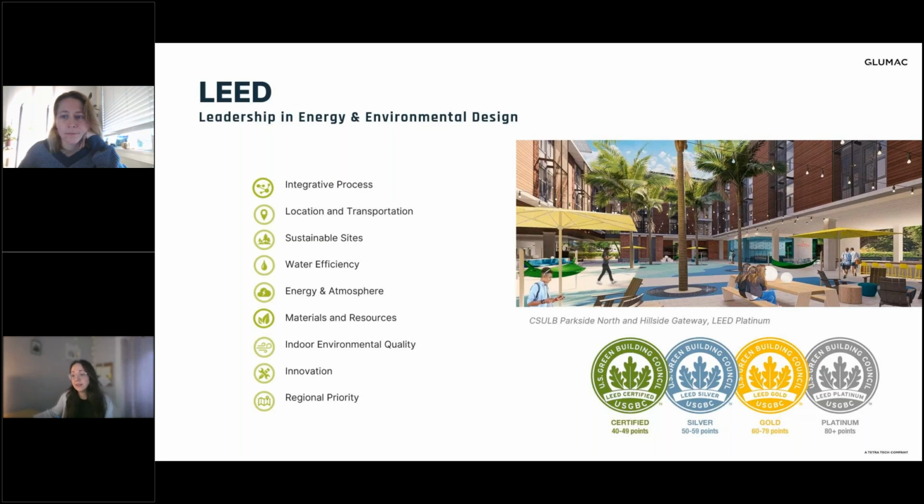We have materials and resources, which is concerned with the selection of materials that do less ecological harm on the environment. We have indoor environmental quality, which considers a lot of initiatives surrounding occupant comfort, including air quality, lighting controls, daylighting, quality views, and even thermal comfort.